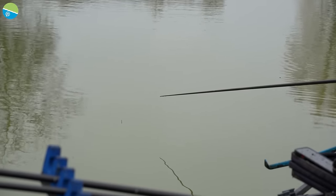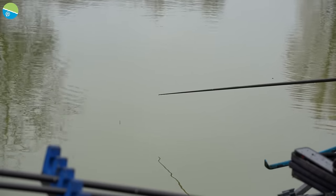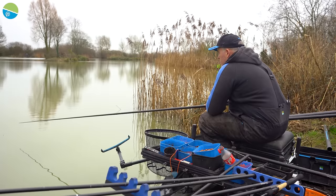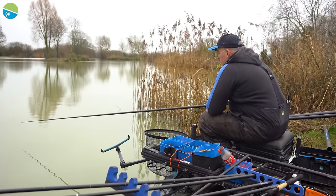I've pulled out of one fish. I think it was another decent perch, which is a bit of a shame. It's not black, but it's all right. I've had a few better ones. I had one about 8 ounces, probably 10 minutes before we started filming again. There's definitely fish there, but it's just not queuing up.